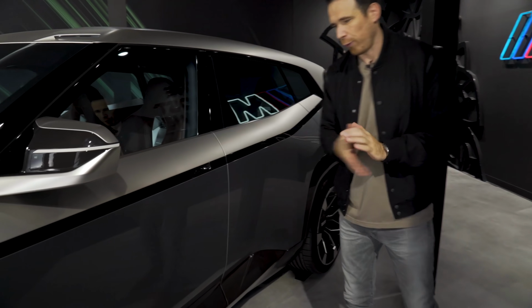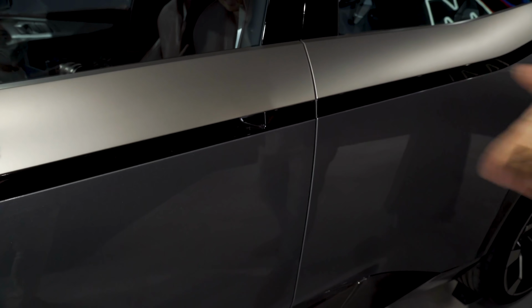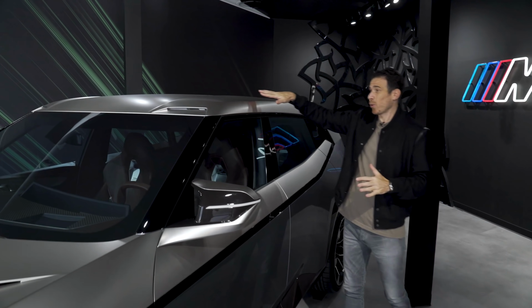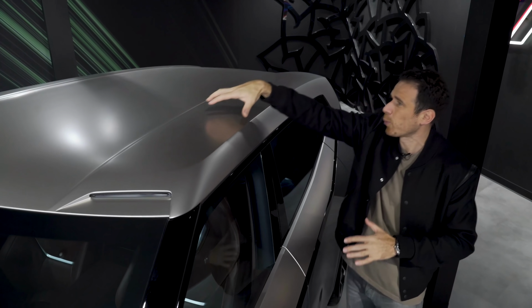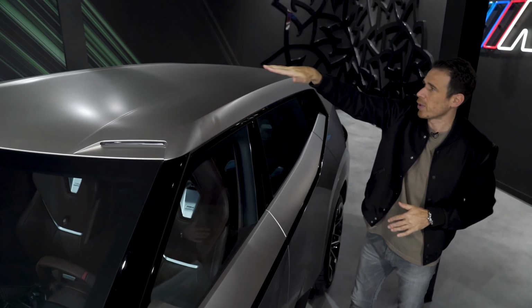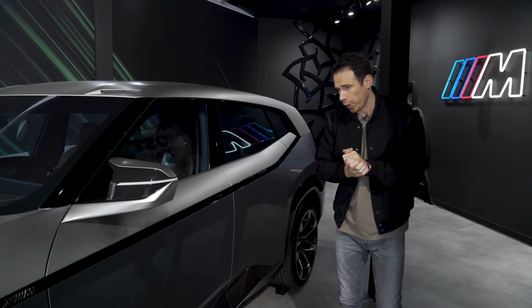Clearly, you have these flush handles. You might have seen it on the new i4, for example, and the iX, of course, and I'm assuming that's going to be on future models as well. The roof has also been shaped up quite nicely. It's got a couple of nice shapes running across. So you have one here and another crease right there, and that's for aerodynamic purposes. It kind of goes into the back, and we'll take a look at that once we get there.